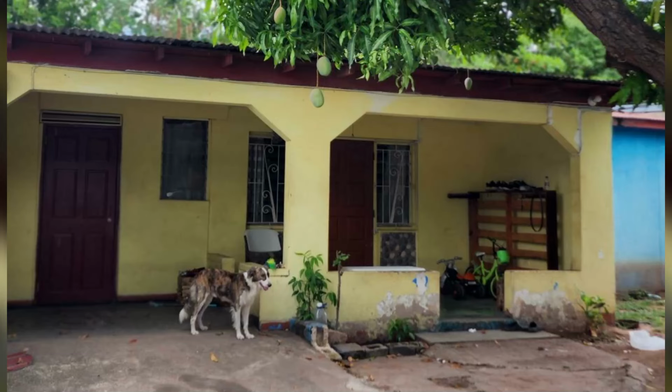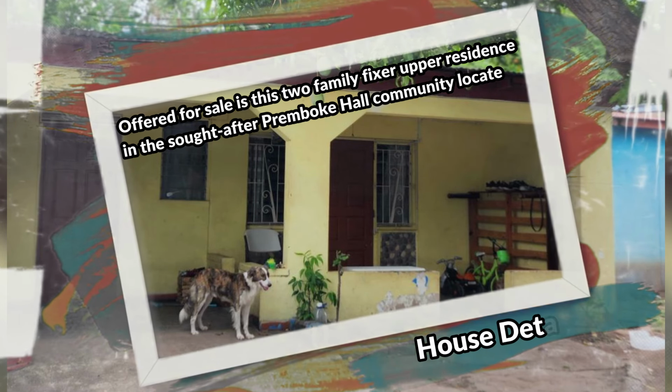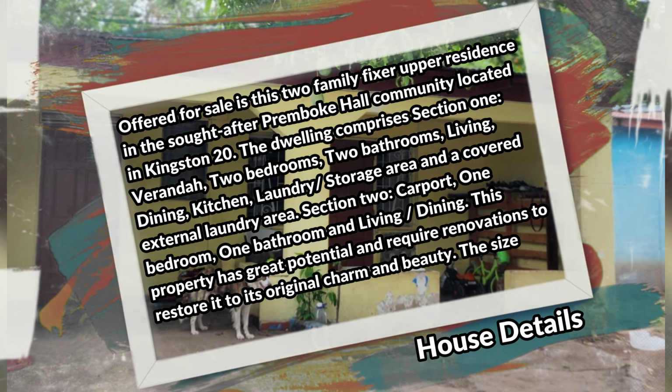Today I'm bringing you this 2-bedroom, 2-bathroom house for sale at Potosi Avenue, Kingston 20, Kingston and St. Andrew. Offered for sale is this 2-family fixer-upper residence in the sought-after Premboke Hall community located in Kingston 20.